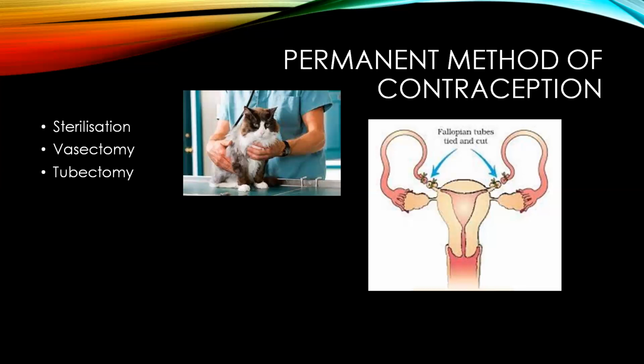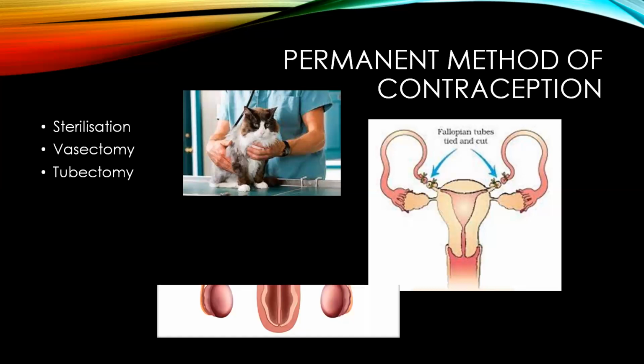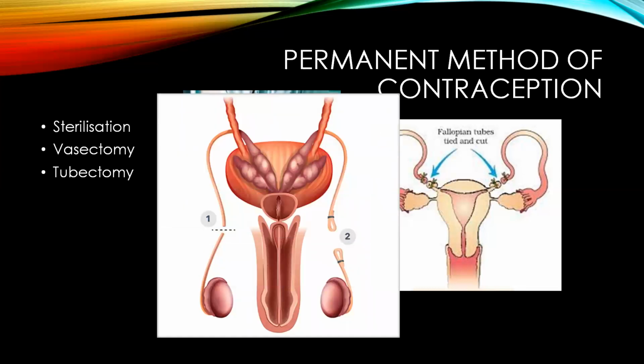Sir, the tubectomy is not reversible? No, they can't open and stitch. It's cut and tied. First it is cut, separated, then they are tied. First you have to cut. Now, similarly in vasectomy, same case, they will cut it and they will tie the knot. Here the sperms will also be produced, but the only thing is it will not come out.